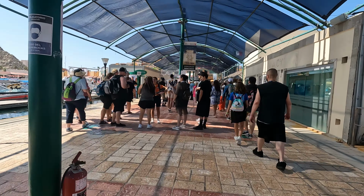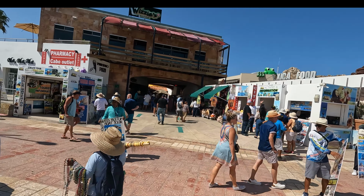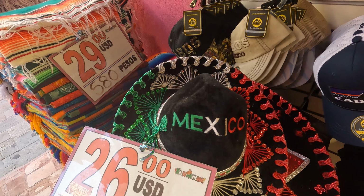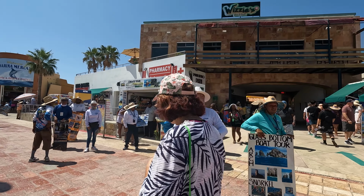The tender dock is nice and shaded, and as you head down to the end of the dock, you're going to pass some security. Once past that security, it will automatically feel like a Mexico tourist area. Don't stop here and be persuaded to head off on a boat ride to the Arch of Cabo San Lucas or Medano Beach.